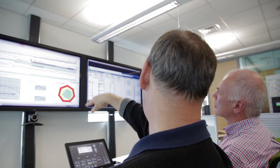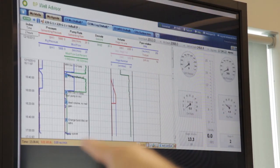One of the consoles we have is to do with stuck casing. Essentially, once you've drilled a wellbore, you need to run casing in the wellbore to protect it. In a stuck casing event, it means that the casing won't move down the hole or move up the hole. You can't pull it out. The consequence of this is that it could cost the company many millions of dollars to recover from that situation.